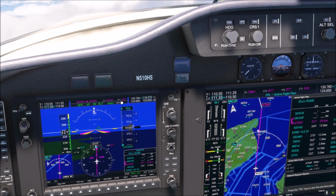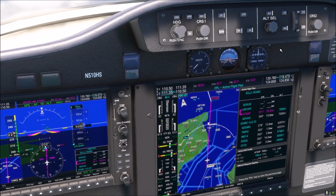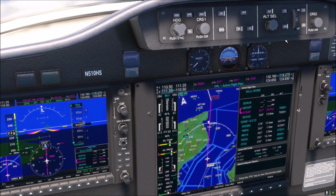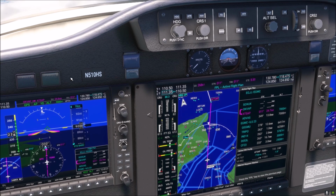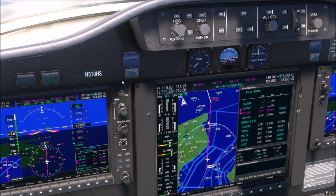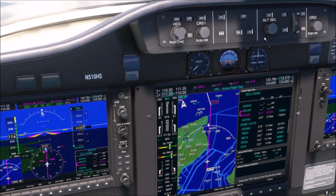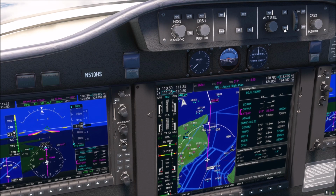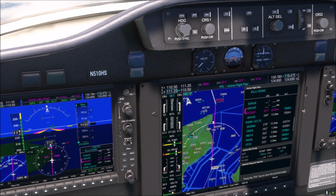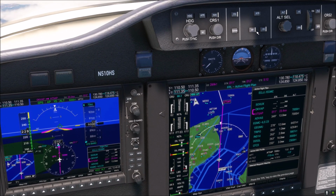And VNAV path is still armed, so I don't need to do anything, don't need to press it anymore. It's still armed from the very first time I clicked on it, even though that first descent we did manually on vertical speed. But it's always worth checking to make sure that VNAV is active, that the light is on, and that it's indicating. So set and check, set and check, set and check.